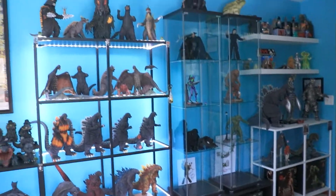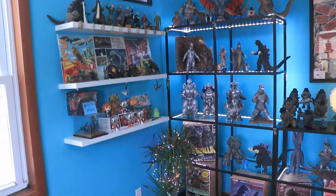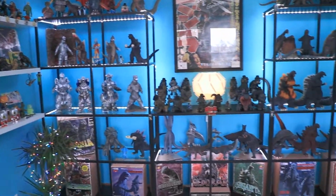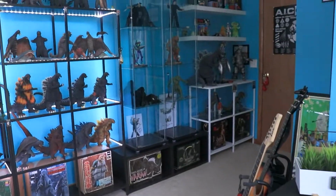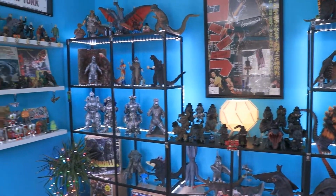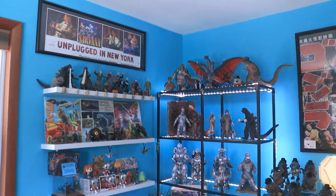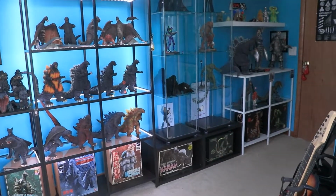This is the rest of it. I'm very happy with this room. Eventually, I would like to get myself a nice little man cave. Yeah, I want a man cave or a woman cave, whatever. We don't discriminate here. But for now, this is my little room, and this is how I got everything set up.